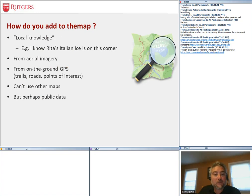So what kind of information do you add to the map? Well, one thing is if you have local knowledge. Like if you know, okay, I know Rita's Italian Ice is on this corner, this street, and this street, and it's not on the map, I could add that there. People use aerial imagery. So you can look at aerial photographs, and if you can determine, okay, I can see this is where the parking area is, or I can see this is where the bridge is, you could add those things in. You can be on the ground with GPS.